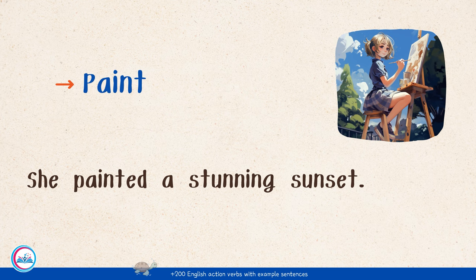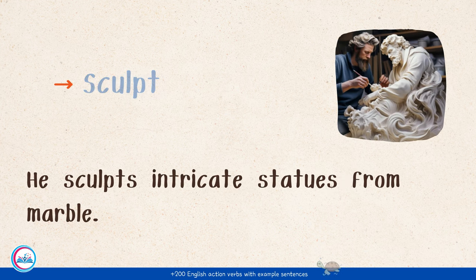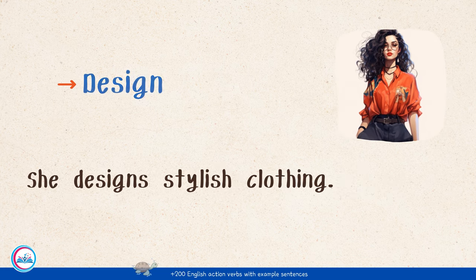Paint. She painted a stunning sunset. Sculpt. He sculpts intricate statues from marble. Design. She designs stylish clothing.